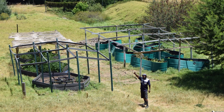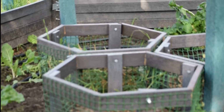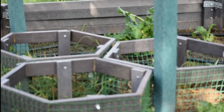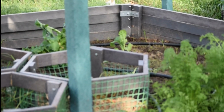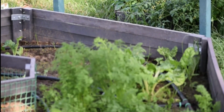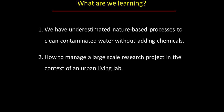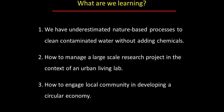The permaculture gardens are grown in a particular way, with compost pits in the centre and companion planted vegetables grown around them. Each harvest, the vegetables are taken to the lab for processing to ensure that standards are met. We have learned that we are underestimating nature-based processes, that we need large-scale research like this. We need to engage communities in developing a circular economy.